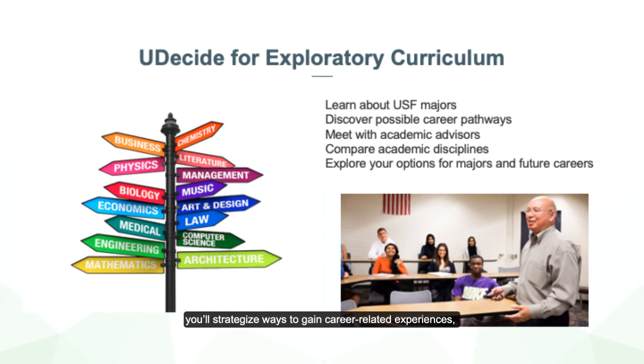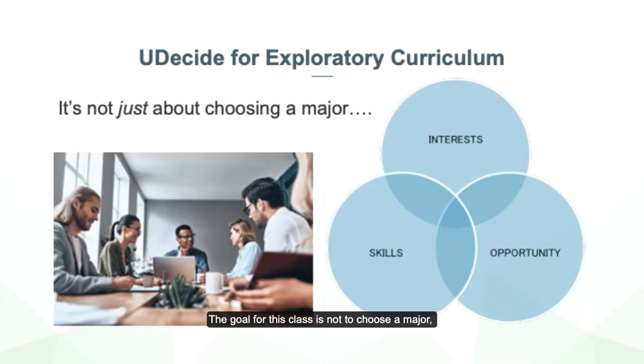You'll strategize ways to gain career-related experiences, and you'll understand how to find information about degree requirements and major pathways. The goal for this class is not to choose a major. Rather, the goals are to learn about ourselves and learn what options you have for majors and careers. We want to equip you to make informed decisions about majors and careers by using your own critical thinking skills.